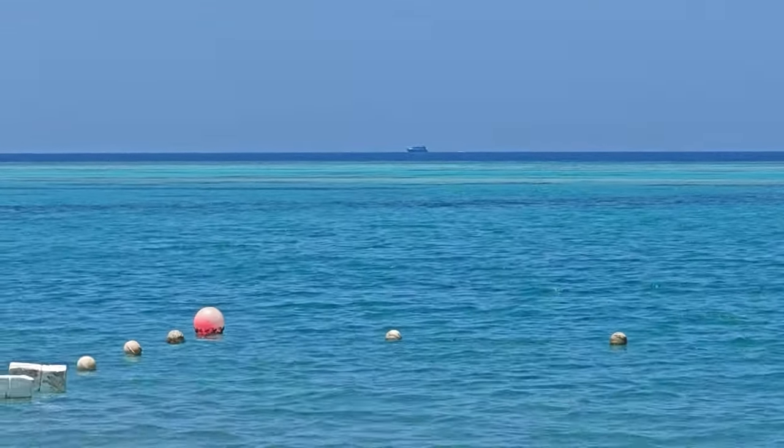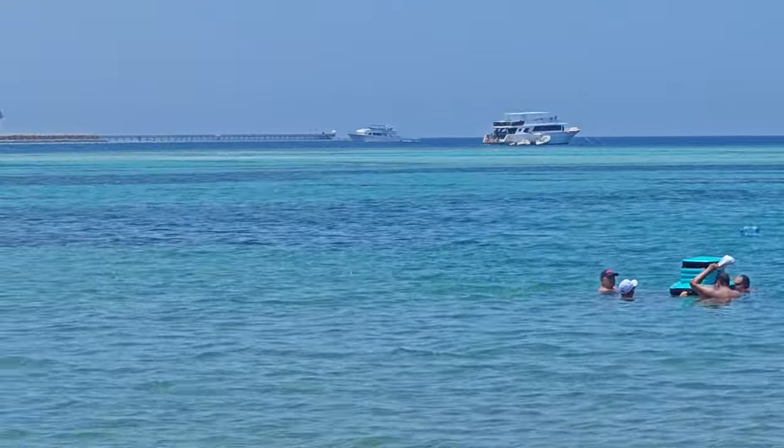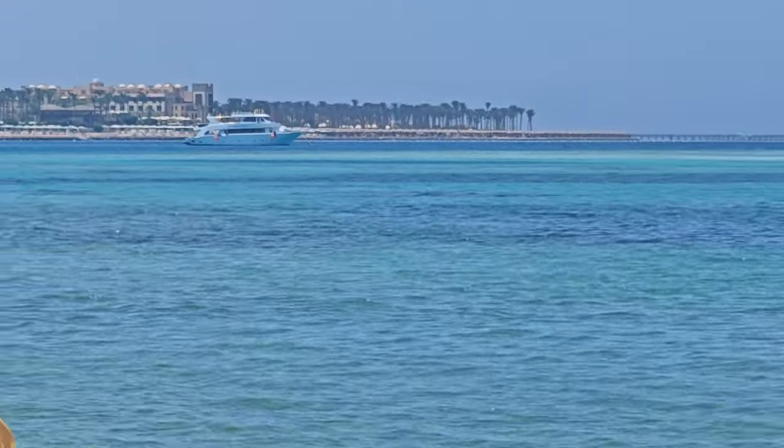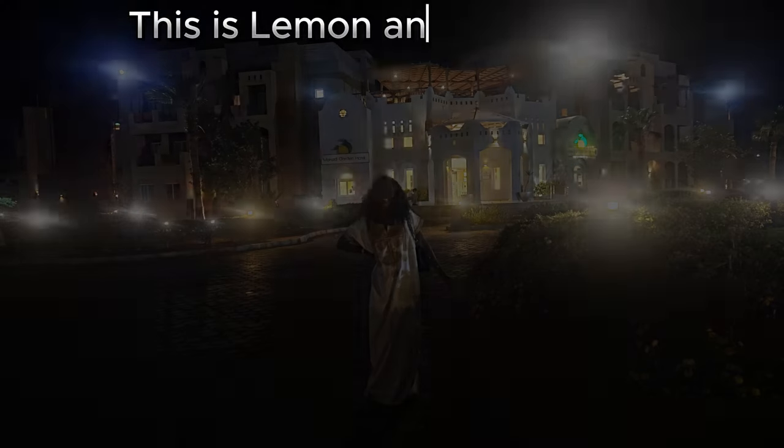Here we can see the Makadi Bay. There's lots of people around, some small ships, and generally the seacoast with different hotels, very beautiful.